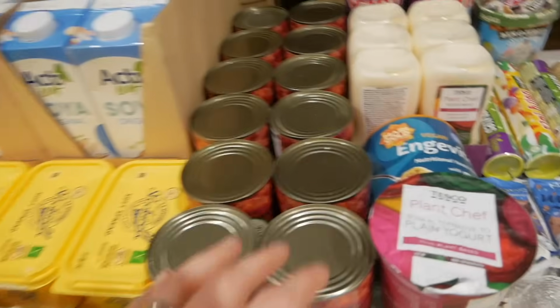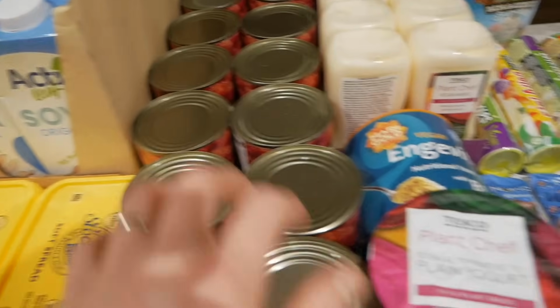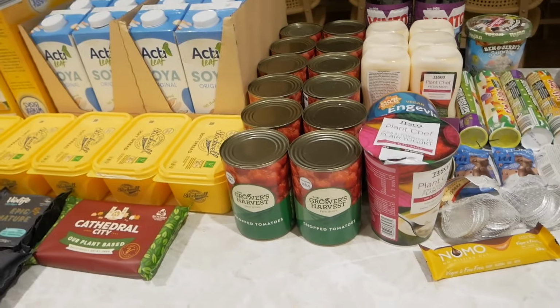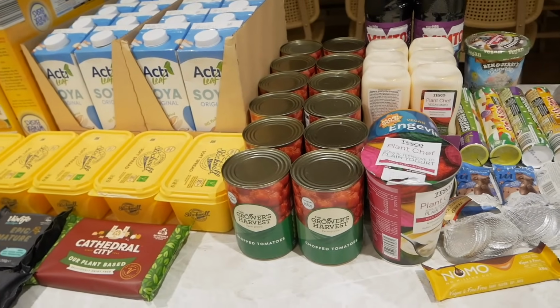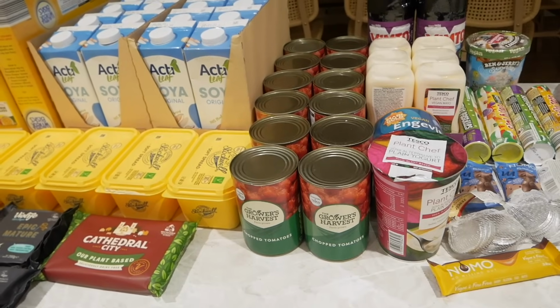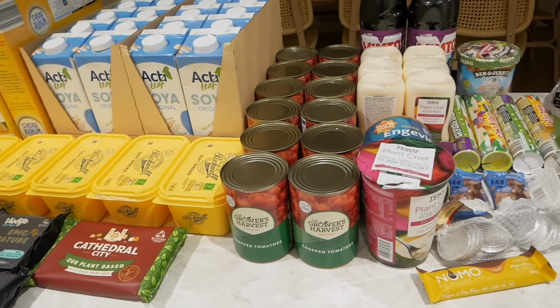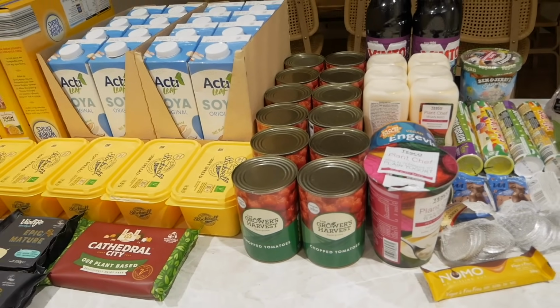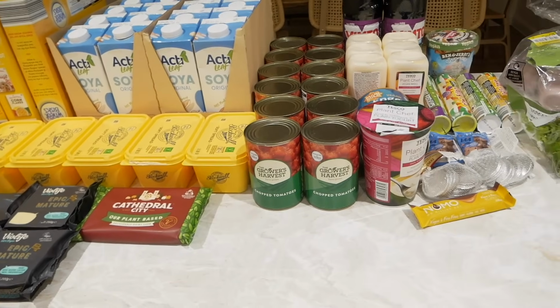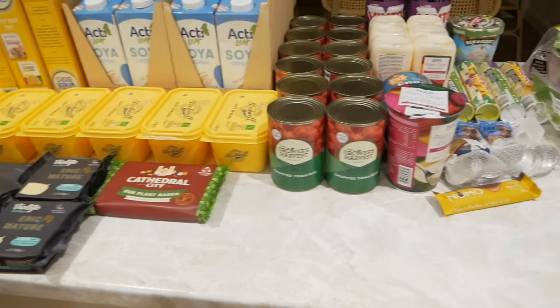We've got loads of chopped tomatoes. How many have I got there? 2, 4, 6, 8, 10, 12. 12 chopped tomatoes. As you know, if you've watched any of my other videos, I'm slowly starting to create a store, extra, emergency storage of food. While we have money, we're investing a bit more into food, so that if we're ever in a case where we don't have much money, we have enough food to help us out there.